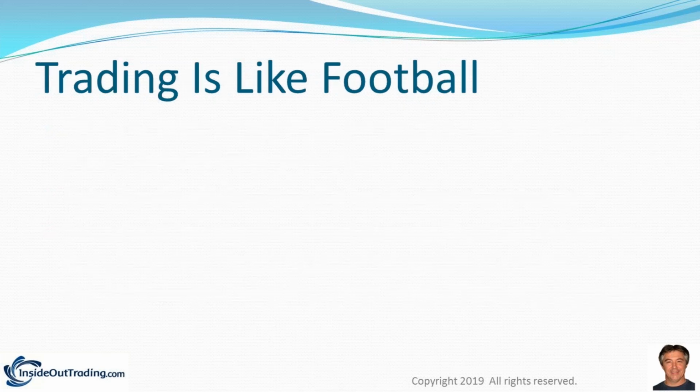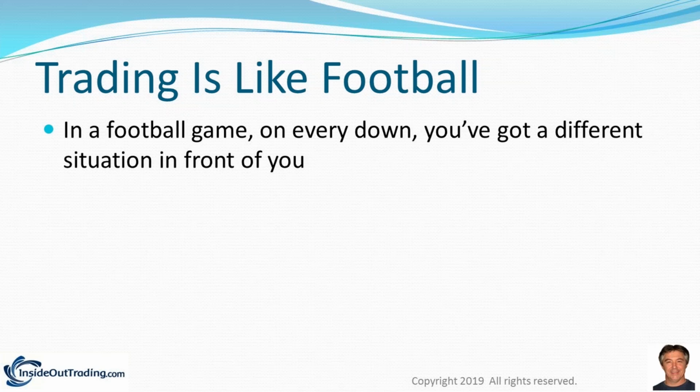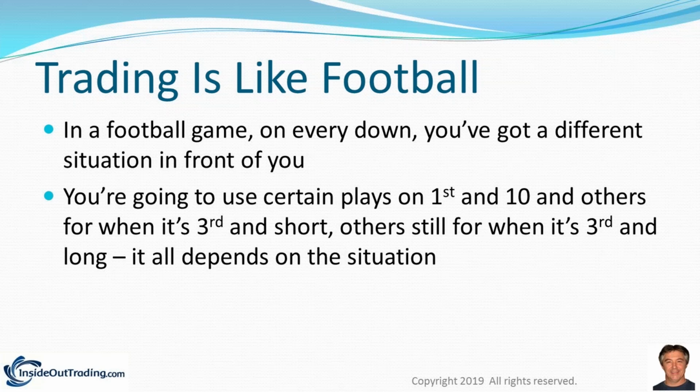If you think about it, with trading, every day things can be different. The trading landscape is a dynamic landscape. Trading's kind of like football. In a football game, on every down, you've got a different situation in front of you. We're talking about American football. You're going to use certain plays on 1st and 10 and others for when it's 3rd and short, and still others when it's 3rd and long. It all depends on the situation.